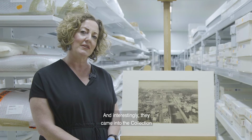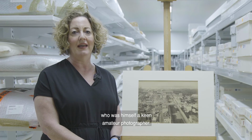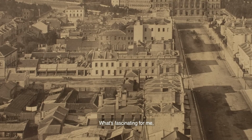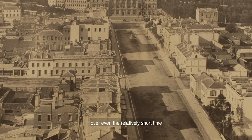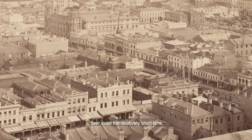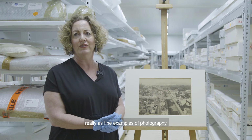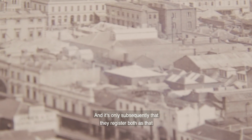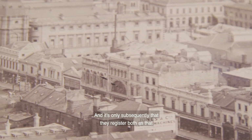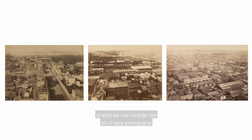And interestingly, they came into the collection via Sir Russell Grimwade, who was himself a keen amateur photographer. But what's fascinating for me, and I think it shows very much the shift in our understanding and appreciation over even the relatively short time from when Grimwade was collecting until today, was that he wasn't collecting these really as fine examples of photography, but very much about the establishment of Melbourne. And it's only subsequently that they registered both as that, but also very fine examples of what we now consider the art of early photography from the 19th century.